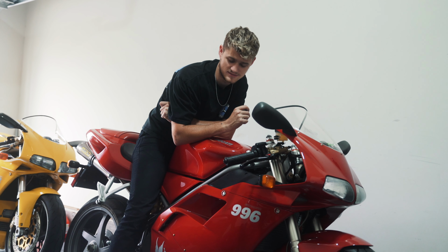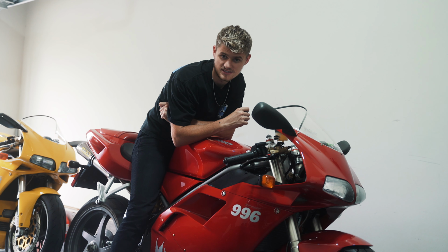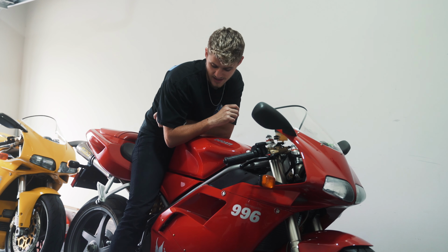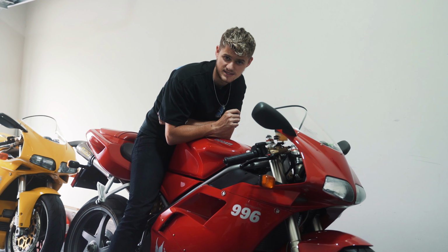I bought it. Now it stays in Charlotte, North Carolina with me. I've put about 50 miles on this bike since I bought it a month ago, 2 months ago now, and this bike has a crazy story on it. I will definitely make a video about this bike in particular because it's very interesting and this bike alone can make up a whole video. That'll also be another video called My Love Letter to My 996.